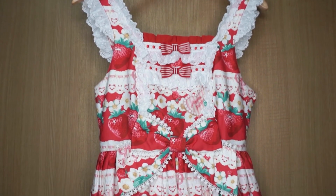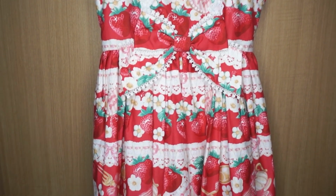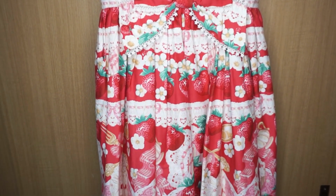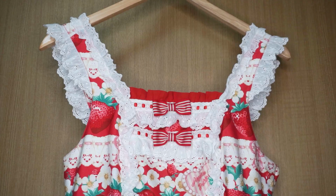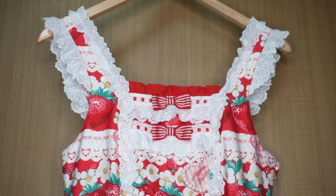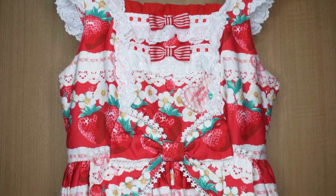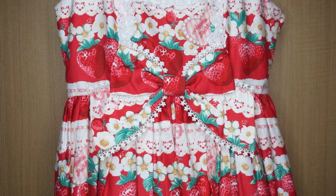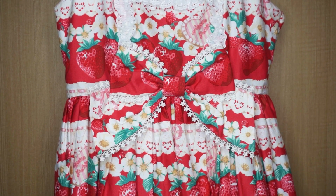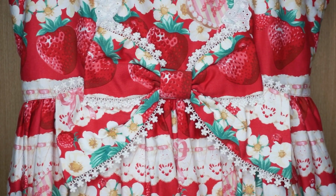Here is the front of the Strawberry Whip jumper skirt. There's some pink on it, as well as some white and ivory. The length of the dress is about 91 centimeters total. On the straps here is some thick white lace, and then on the bodice there are some red and white striped ribbons along with the same lace. And then in the center of the dress is a big bow with the print on it, and it also has lace that kind of looks like daisies.